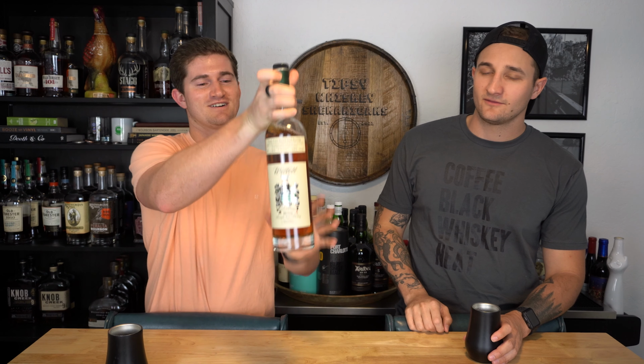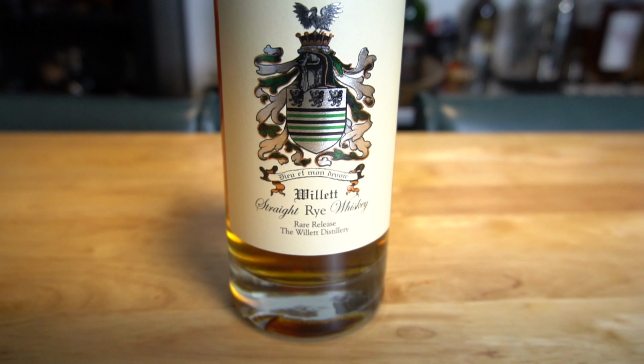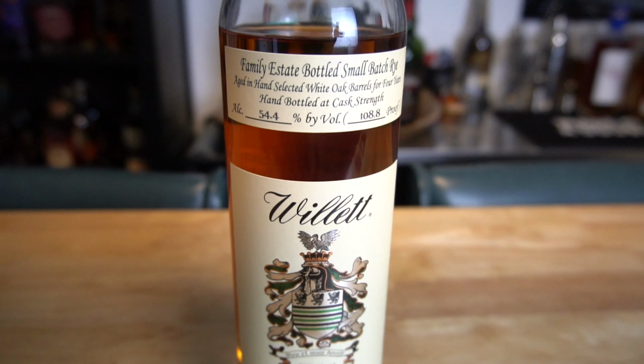Will it? Family Estate Small Batch Rye Whiskey. Delicious, fantastic. We recently did a bottle review on this and it was incredible. I think we both gave it an A-, B+. I think I give it an A. I absolutely love it. Yeah, I want to say it was A-.